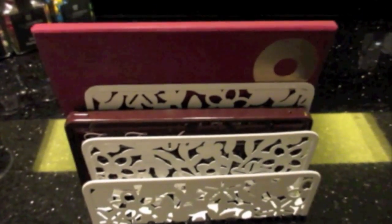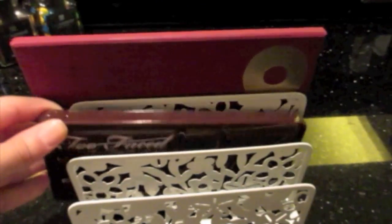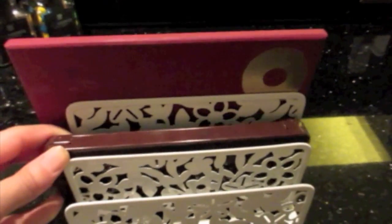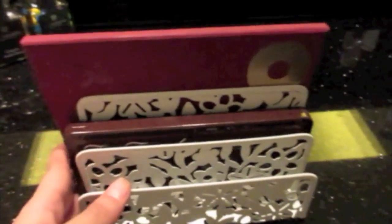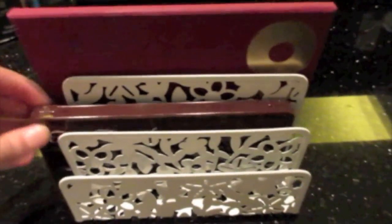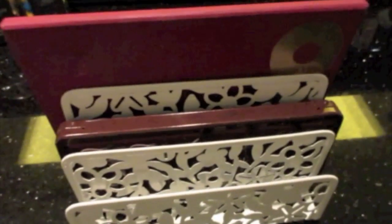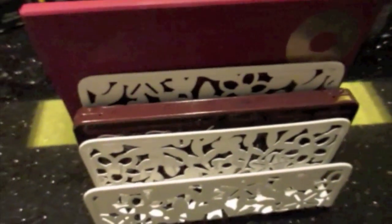This might seem like a weird purchase, but I found this beautiful letter organizer at Paper Chase, and I basically got it so I can store my eyeshadow palettes. Look how cute this looks. I don't know, I'm so excited about this for some reason. And yes, I only traveled with my Lorac Mega Pro palette and my Too Faced chocolate bar palette. But of course I also brought some single eyeshadows because, I mean, why not?